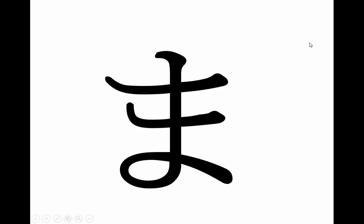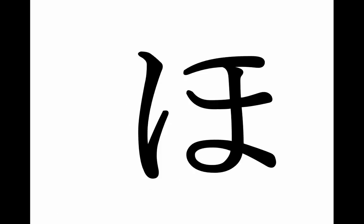And you'll see why. Look at that. Okay, so that's ho. We're going to run through the H's together real quick before we go on to ma. But you can see very clearly why you don't want to let it cut through when it's not supposed to cut through. That's also one of the rules of thumb with kanji as well as with hiragana and katakana.